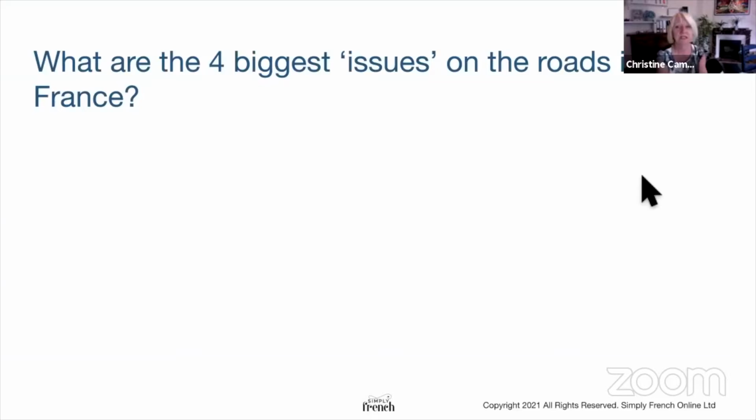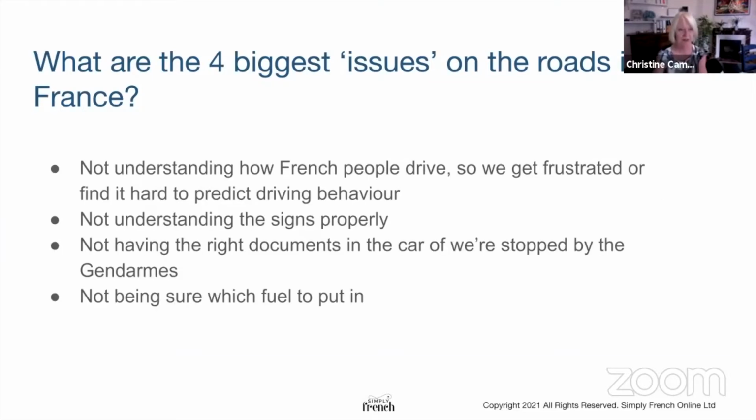So what are the 4 biggest issues on the road in France? Now, not understanding how French people drive is really frustrating. My husband does react. He's like, what's he doing? And World War III is happening in our car as he works out that basically they're not driving exactly as he predicted. And it can cause this frustration, and nobody should be getting cross behind the wheel. So that does cause quite a few problems and tensions when you're driving. Not understanding the sign properly is really important. So I've only picked on the ones that I think really stand out.